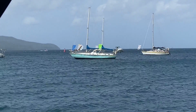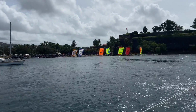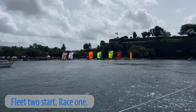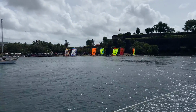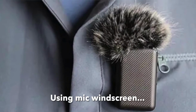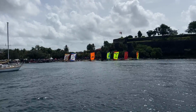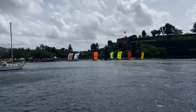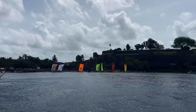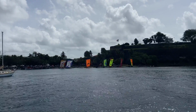So these guys are obviously heading out into the bay. They must have a turning mark out there. All right, and it looks like we've got the second fleet just about to start. It's pretty windy, pretty gusty and shifty. Not sure about the bias of the start line. There's got to be a favoured end under that cliff initially, under the fort there. It's going to be a little bit more sheltered, I would have thought.